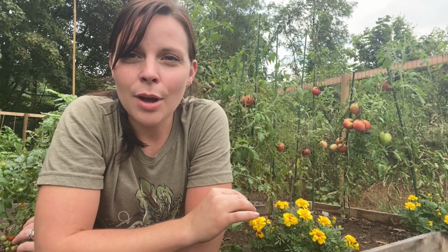I wanted to give you guys a quick overview of the garden, just so you can see where it's at right now. This is the beginning of September, like I said earlier. So I just want to give you an overview of what the September garden is looking like right now.